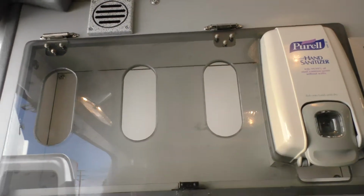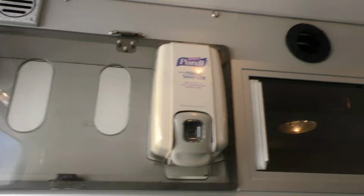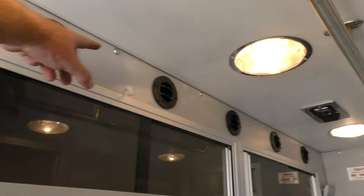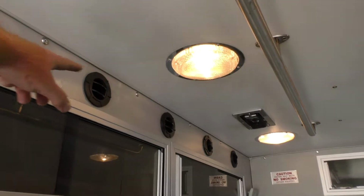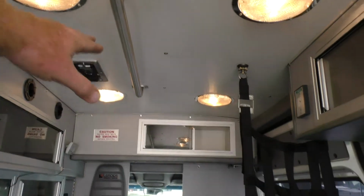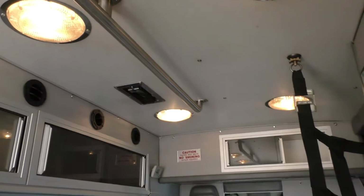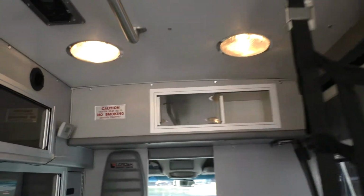You can put it in there. You can see there's cutouts there for gloves and hand sanitizer, and then you'll also notice the air conditioning and heat runs the length of the ambulance, which I like a lot, because a lot of times it's just forward facing and you just get whatever you get. But here you can close them down if the patient's too cold. You can close the ones down over the patient and whatnot.